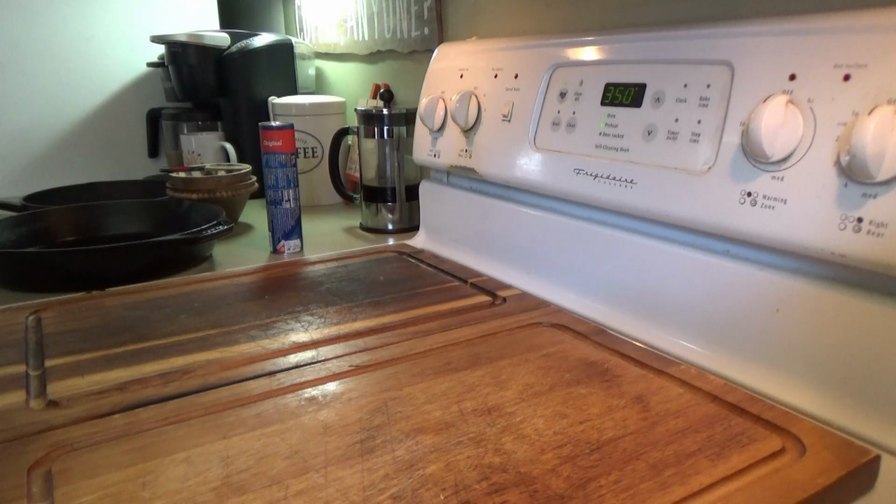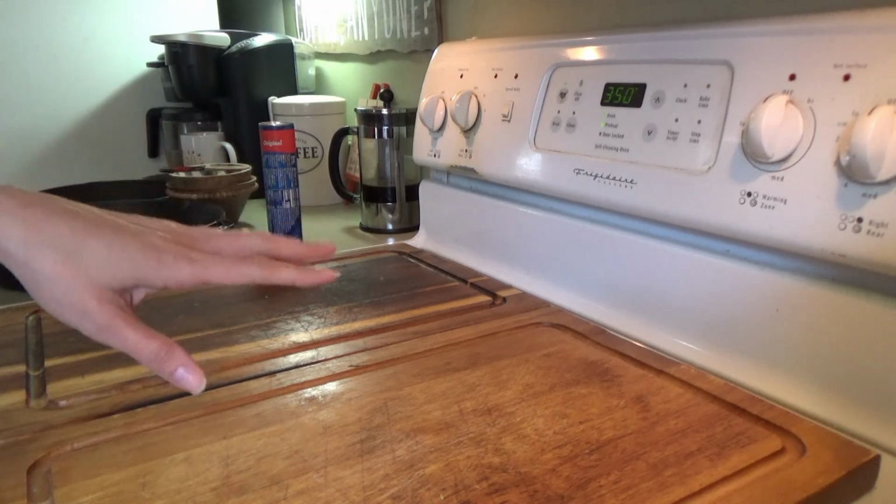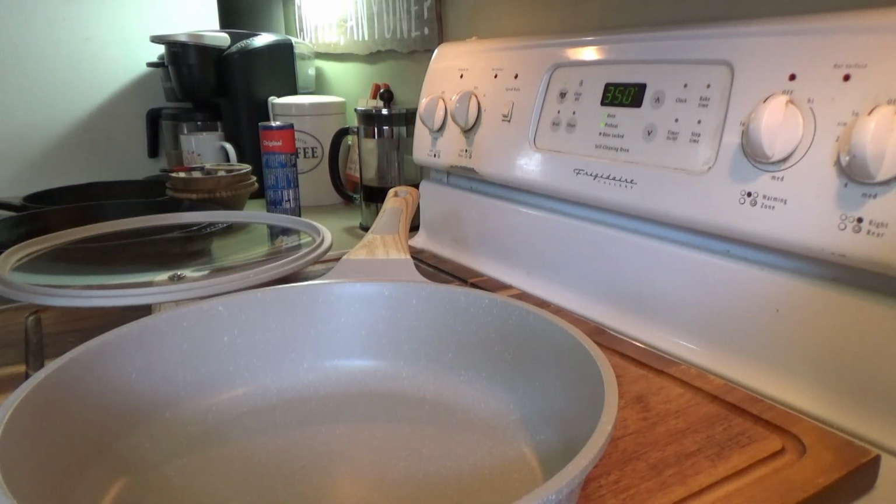We're also gonna make some asparagus. I'm trying to decide if I wanna cook it in the oven or on the stovetop. I think I'm gonna go with stovetop. We'll saute / steam it over here. And you know what? I might open up some of these yams.